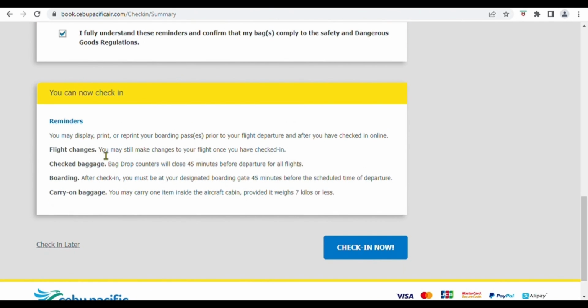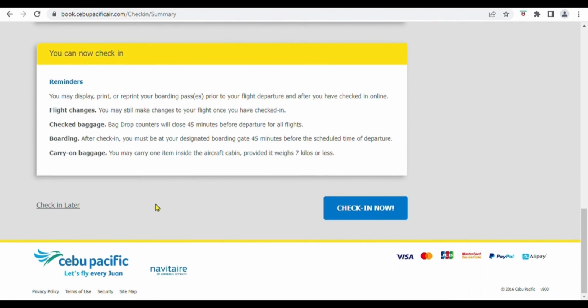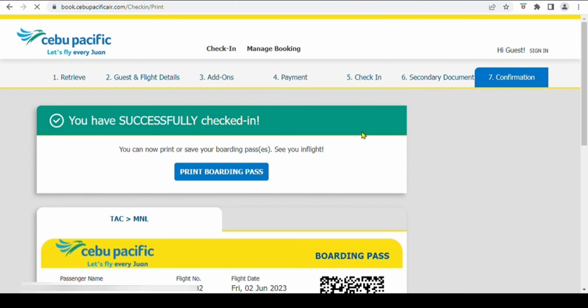Ito yung mga reminders din. Reminders, you may display, print, or reprint your boarding pass prior to your flight departure and after you have checked in online. So, flight changes, check baggage, boarding, carry-on baggage. So, check-in na natin. Okay, you have successfully checked in.